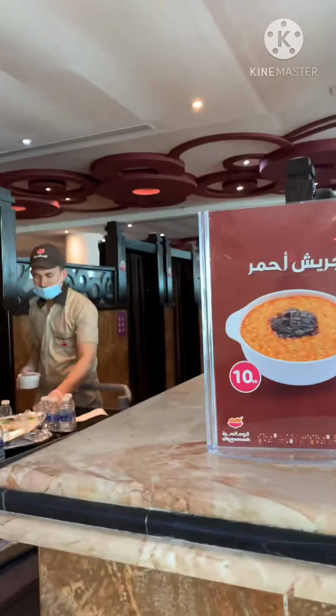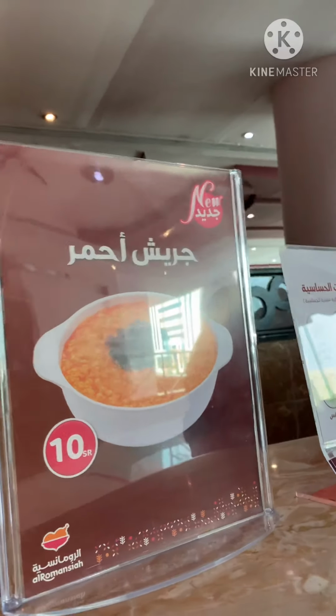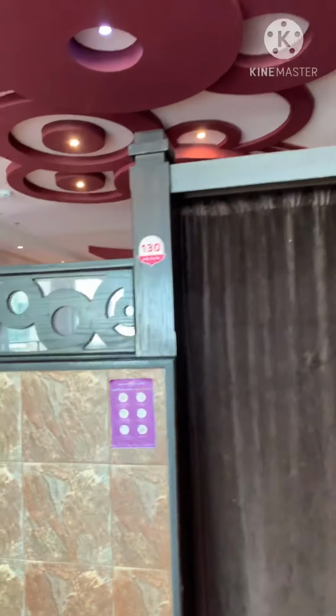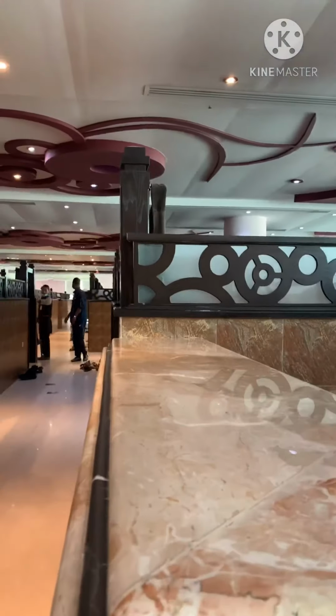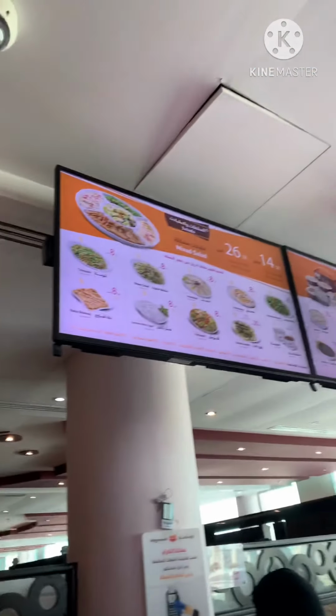Shabaka. Dito pala, pag mag-order ka, before you order, hanap ka na muna na room number mo. Katulad nito, may number yung room niya. Kasi tatanungin ng cashier. So, dapat, titingin ka muna ng vacant. Okay. We're ordering our food here.